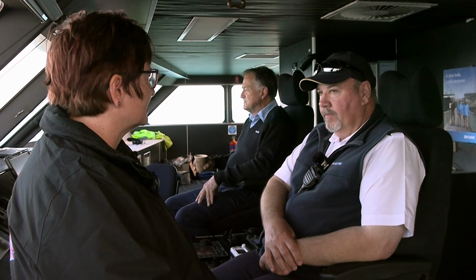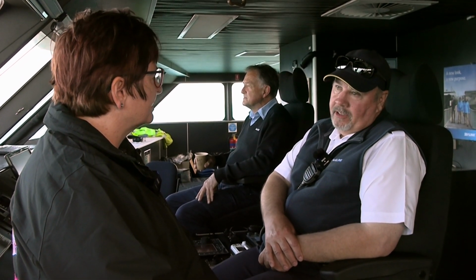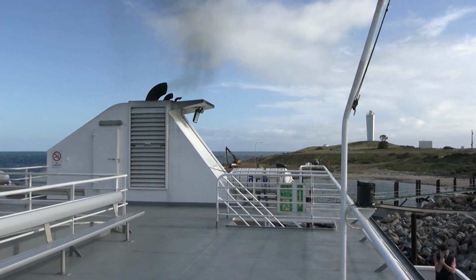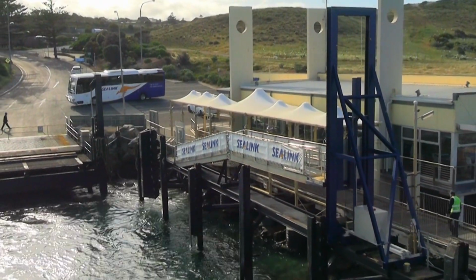Oops. How long does it take to get over to the island? In nice weather like a day like today, about 45 minutes. Yep. But if it is rough, it could take an hour and 15 minutes. Yeah, so there's a bit of variation. Absolutely. And does wind make a big difference?